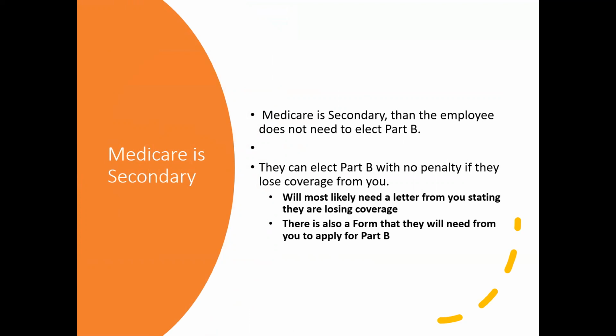So if Medicare is secondary, and you're an employer with more than 20 employees, that employee does not need to elect Part B. So I usually suggest they don't, because then they have to kick into paying that Part B premium. People often say, hey, but there's a penalty if I don't take Part B. There is, but as long as you have employer coverage available, or that you're on, then that penalty does not apply. There's a form you'll need to complete. To be specific, it's the CMS-L564 form that the employee will get, and then they will need some information from you to complete to send in so they can get their Part B with no penalty.